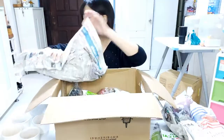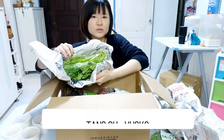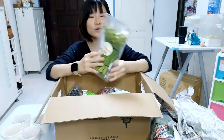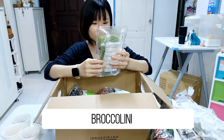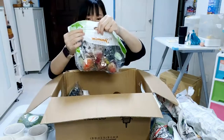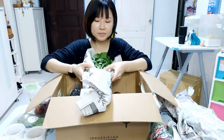And yeah, this one, it kind of looks like the vegetable that I don't like to eat. Oh no, oh no. And I have broccolini. This is interesting. I've never cooked this before, so yeah, quite interesting. Then I have beetroot. And another one in, whoa.